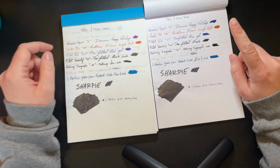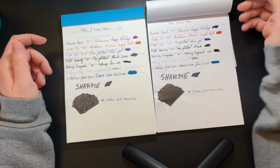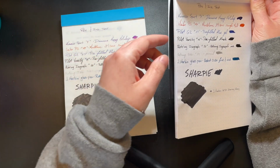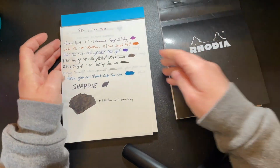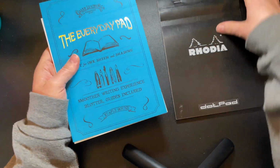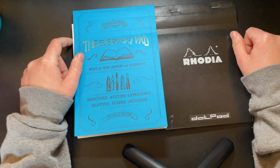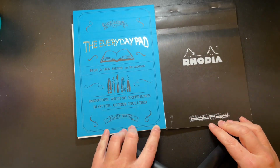Now, that said, if you're going through these sheets, like, 10, 20 a day, then it's going to be more economical to go with something like this. If you take it to work and you're using it all the time, then maybe go with something like this. Whereas if you're just using it at home for pleasure's sake, and you're not ripping through crazy amounts of it every single day, then I say go for the goods. But that, of course, is my opinion.